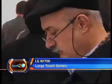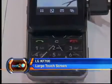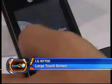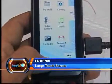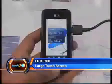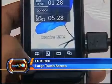We're expecting 3G to hit our shores by the end of the year and are always on the lookout for good 3G phones. The LG KF700 comes at number 8 because it's got a great feature set. A 3-megapixel autofocus camera, FM radio, which is always important in India, MP3, expandable memory, and lots of options for input. A large touchscreen, you have a sliding keyboard, and of course shortcut keys on the top as well. We think that this will be pretty competitively priced too.